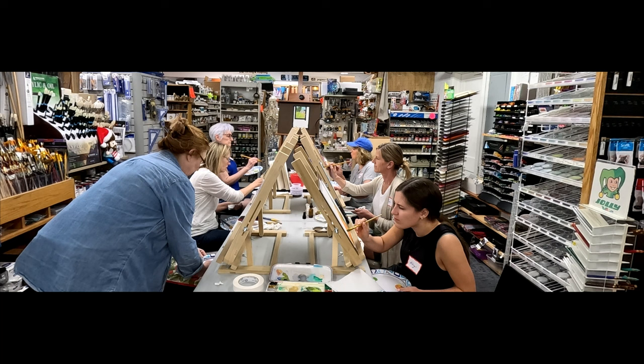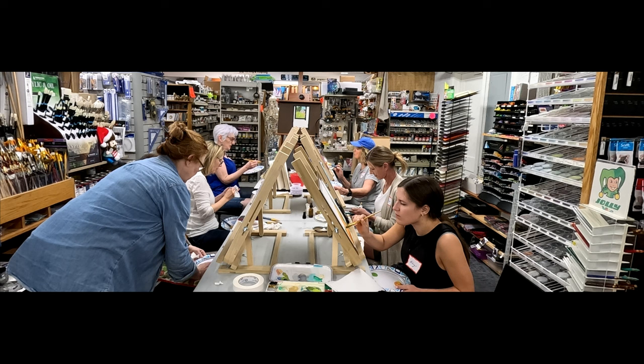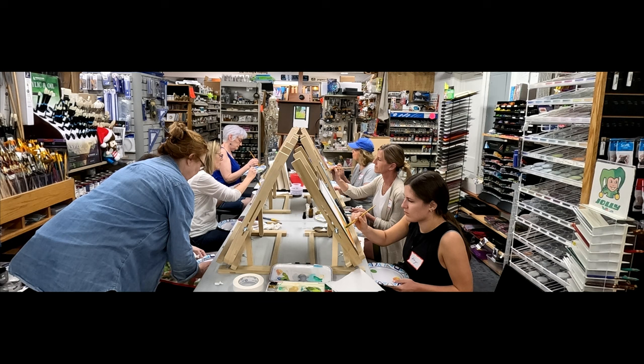Take a little bit at a time. Your paint, do you see how hard it is to mix this? It's because it's not wet enough. I like this color. That's why you're having a hard time mixing it. Make sure that it's thin enough to water it down.